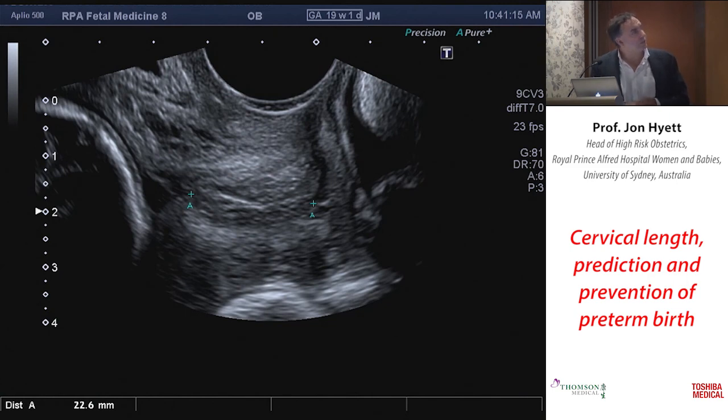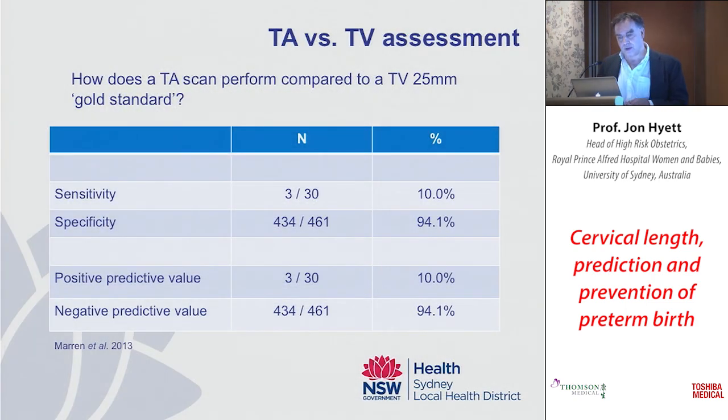This is the same patient. This is the transvaginal scan. The cervix is in fact 22 millimeters long, not 52 millimeters long. So I would suggest to you that every single cervical assessment that we do needs to be transvaginal. And this is the other data set that we had. If you looked at those women that had a short cervix through transvaginal scanning and then looked at the performance of the TA technique, it had 10% sensitivity and only about 90% specificity. So I think the concept that you can do anything that is of value with a TA approach has disappeared and gone out the window.